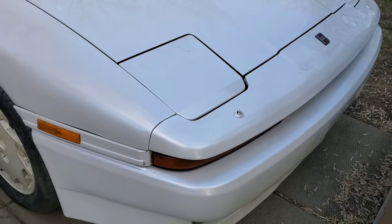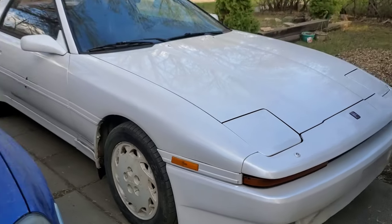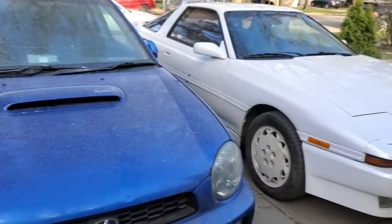He just got this Supra here. It's a white Targa top. And yeah, now we're just gonna head straight over there and I'll continue the vlog after that.